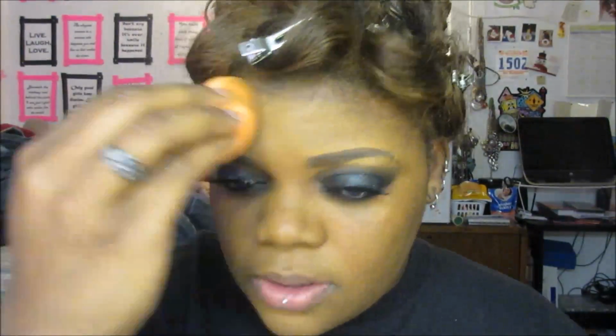I'm not a big fan of using sponges. I think they look beautiful and I think they make my foundation look natural, but I'm just so lazy. It takes so long to blend them out with the sponge. So I did this for you guys. If I wasn't so impatient, it would be a lot better.